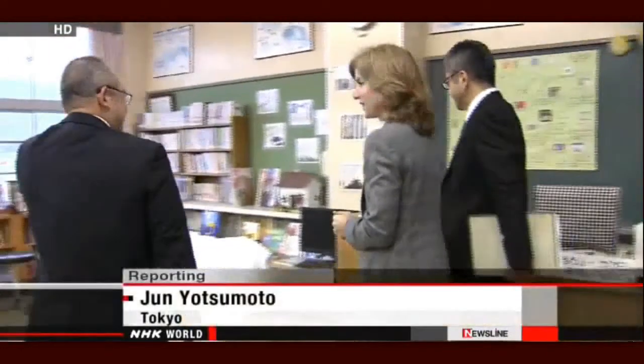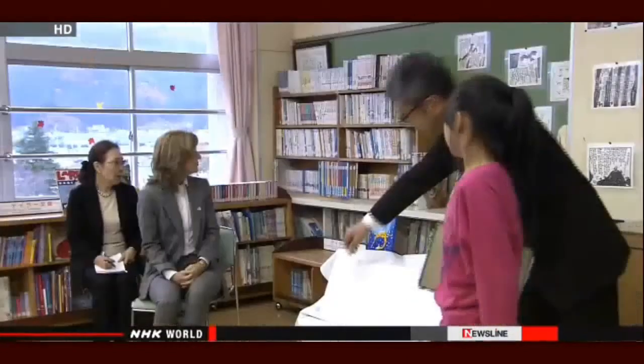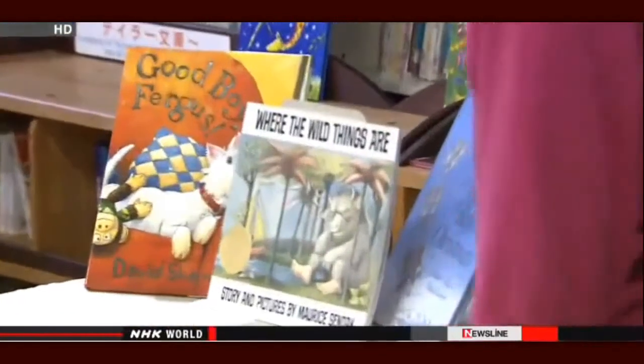She went to a school in Ishinomaki, where American Taylor Anderson worked as an assistant English teacher. Anderson died when the tsunami hit the city. Her parents donated books to schools in the region. "And I know this is a very special place. Study hard and hopefully come and visit America and make friends."